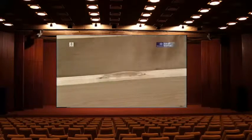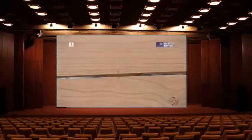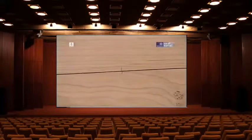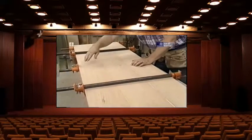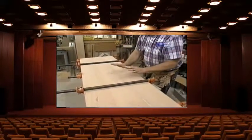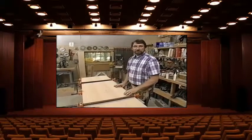Okay, that's what it should look like. Okay. Now you'll notice that I've alternated my clamps under, over, under, over, under, and that's so that I'll minimize any tendency for the boards to curl as they're in the clamps. We'll set this aside and start working on the legs.